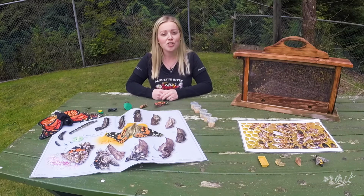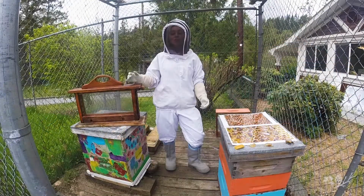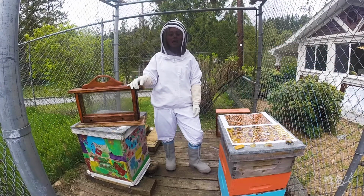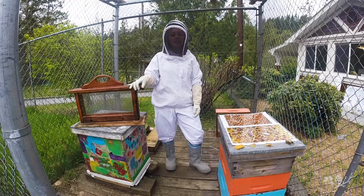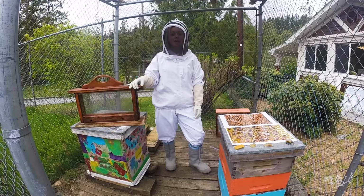So we're going to head over to the bee hive and learn a little bit more about how we collect bees into our observation bee hive. So today we are in our resident bee hive. We usually have quite a few more bees, but due to the current circumstances of COVID-19, our beekeeper has actually taken our bees to her site to take care of them during these times.